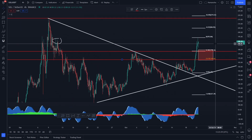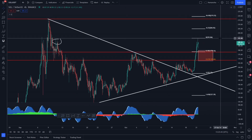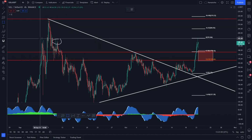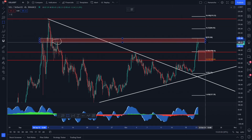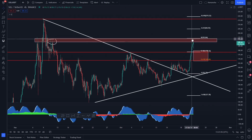But having a look at some areas we need to attack, really, to get a bit of a breakthrough. So obviously 190 to 180 is that key area where we've got that resistance here. We'll just mark it up in a box method to be able to see it a little bit more accurately. Look at that all the way through, and that's what we've currently wicked out of at the minute. So that is the area to get through.